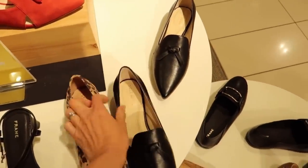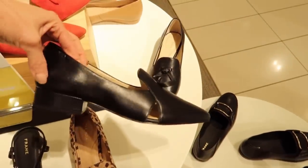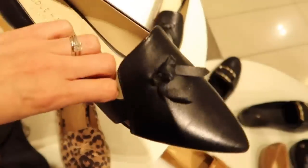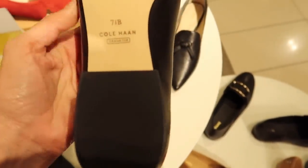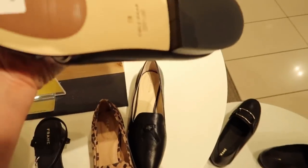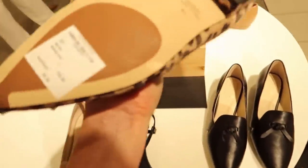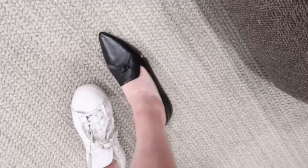These are the same design as these ones. These ones are the print, and these are the solid color. What is the point of this? I like the pointy toe. 7.5. We know that they're going to run big. These ones are 7. So, okay, these ones are $99 out of $155. Same thing with these ones? Yes, these ones are $99. Okay, let's try the size 7 then.